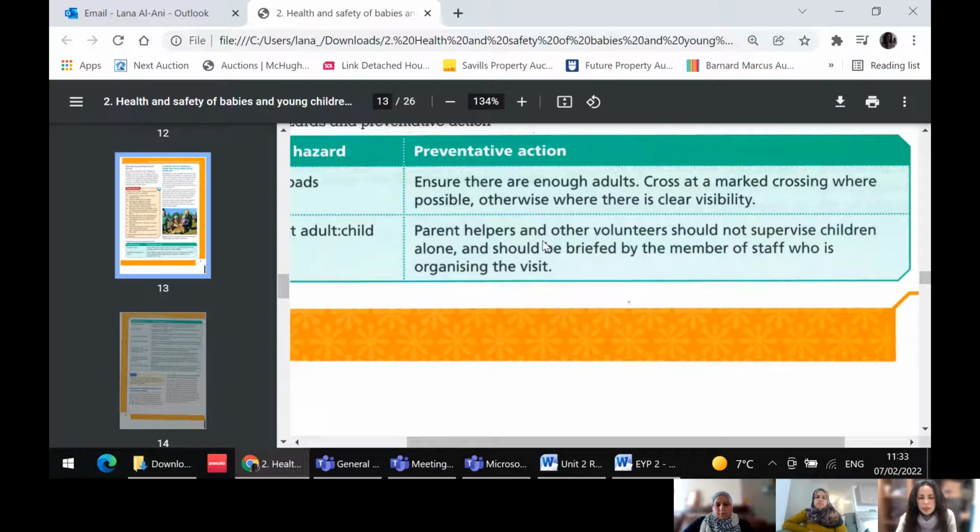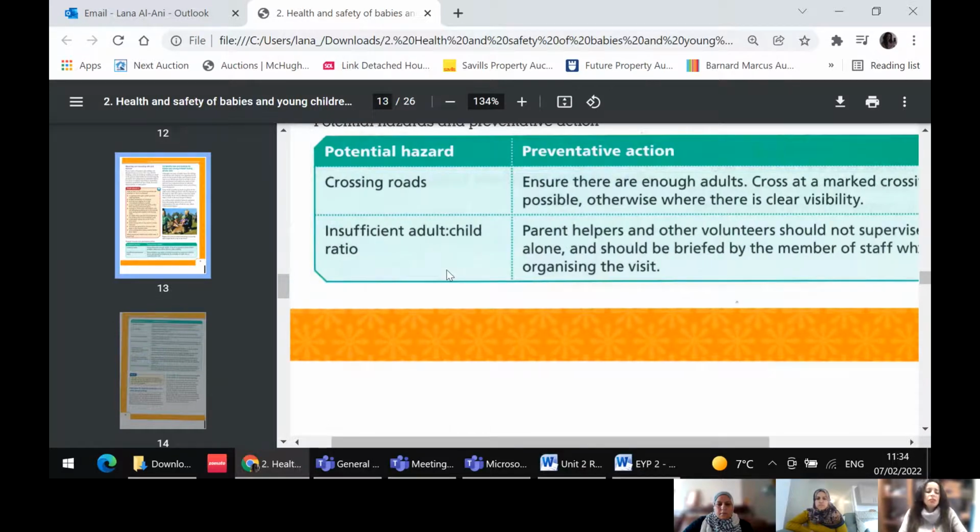So parent helpers and other volunteers should not supervise children alone. This should be briefed by the member of staff. So I would put insufficient. First danger is crossing the road. Always dangerous to cross the road, so make sure that the children are safe. Number 2, insufficient adult to child ratios. So even if we use volunteers, we can't leave them unsupervised. So we need to have the right number of staff to take care of the children.